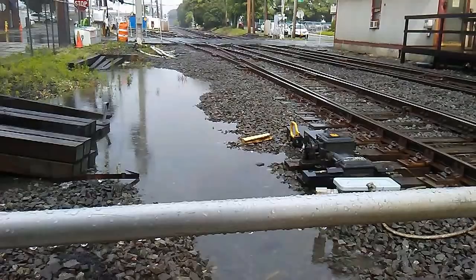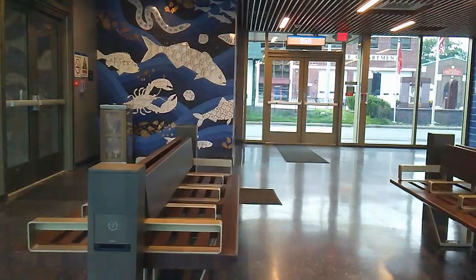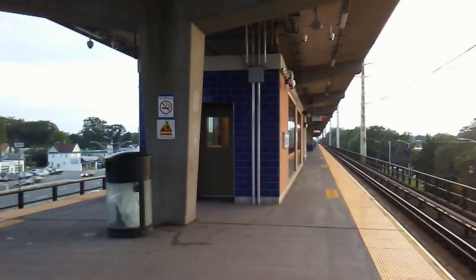And then we're going to talk about how the water on the tracks causes signal problems. And also the Babylon line getting more new poles, so they get the best infrastructure. Yeah, they're getting more. They're getting new poles. We're not. They're getting the best infrastructure. Their poles are straight and not crooked like ours. Their stations are being built properly, and we're going to get into it in this video.